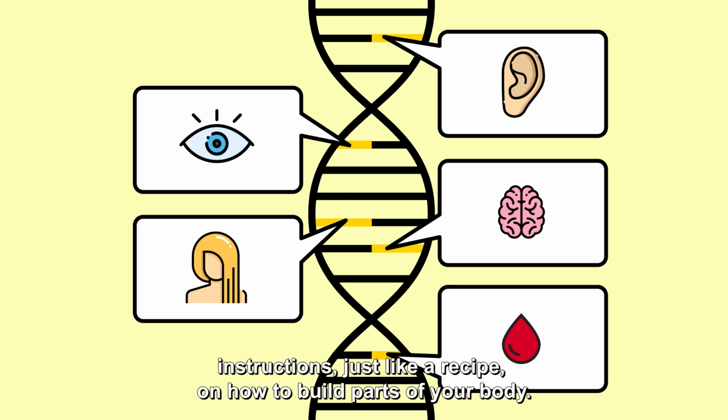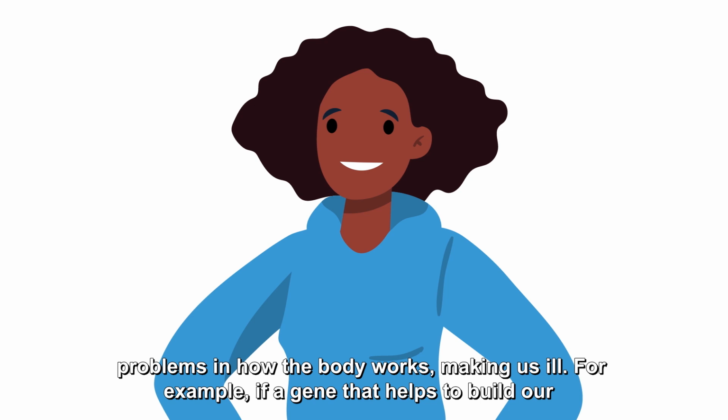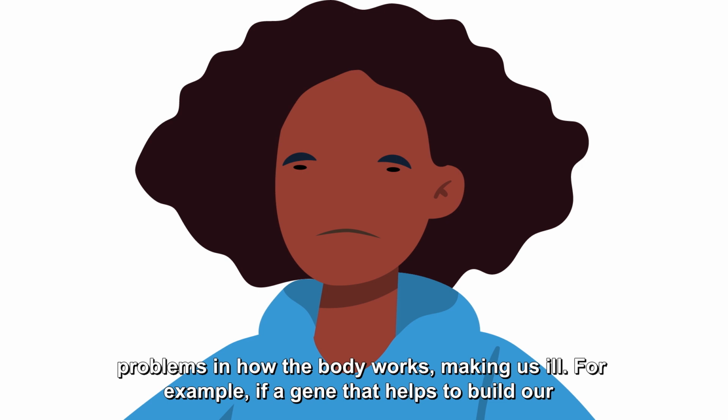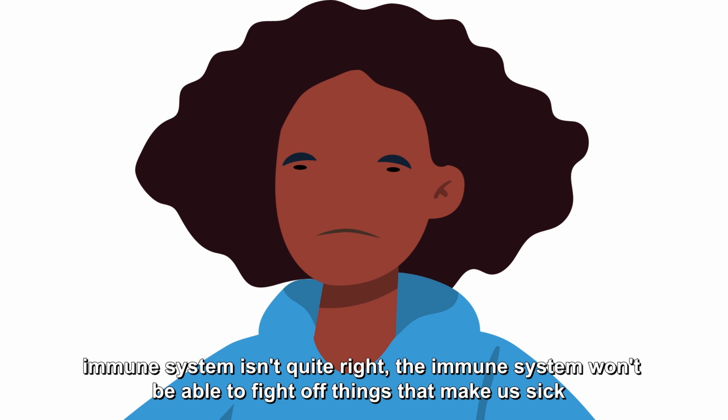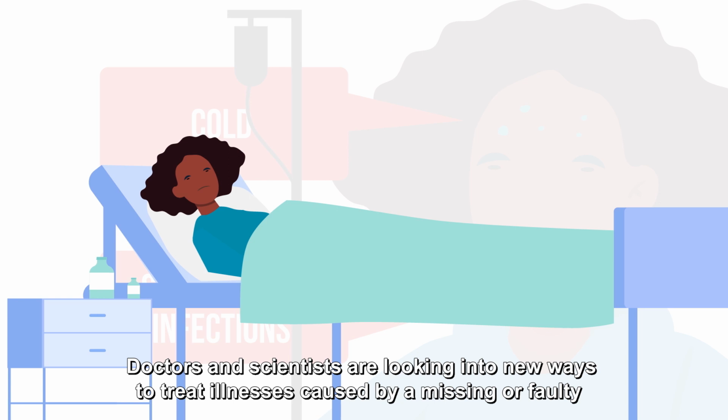Sometimes genes don't work properly or can even be missing. When this happens, it can create problems in how the body works, making us ill. For example, if a gene that helps to build our immune system isn't quite right, the immune system won't be able to fight off things that can make us sick, like a cold, a sore throat, and more serious infections like coronavirus.